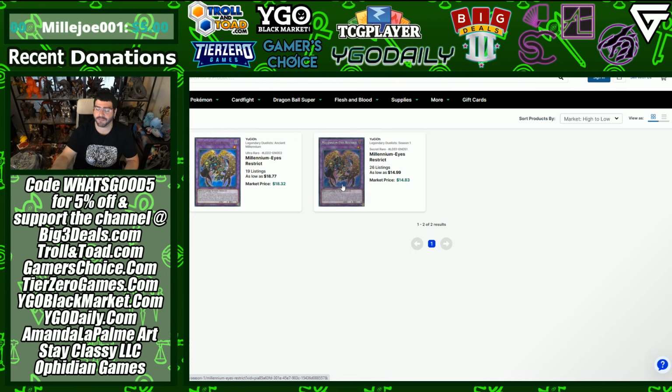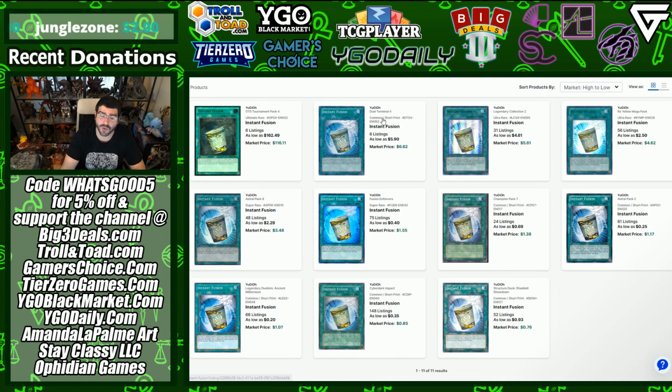Instant Fusion comes back into metas. It's a question of when rather than if, I feel, versus a reprint announcement. And then you have Instant Fusion Hollows. I would suggest getting these sooner than later, because the Hollows, there's not the most versions and they're getting older. The commons are still pretty accessible, but you can see not the most near mint listings for each kind of common.